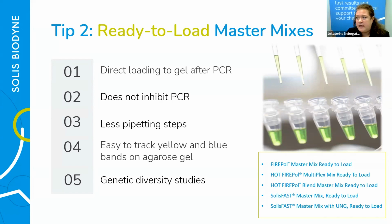After PCR, I did not do any additional purification step and made a restriction analysis with the results of the PCR reaction. And this mixture went straight to the agarose gel. It was easy, fast, didn't require a lot of pipetting steps, and it worked really well. With ready-to-load master mixes, everything is already in the solution, including loading dye, so you can easily track the movement of your bands on the gel.